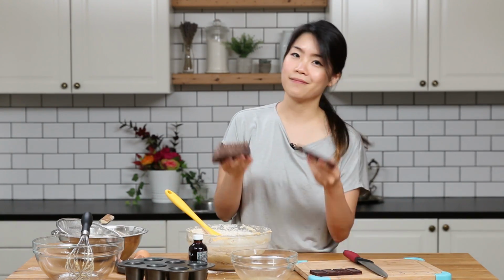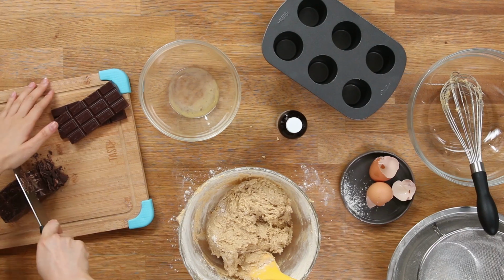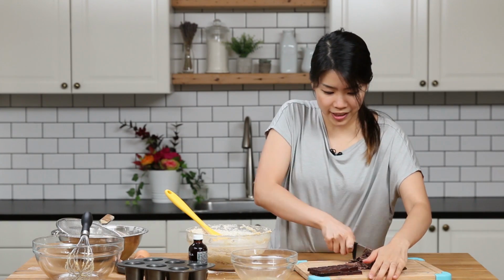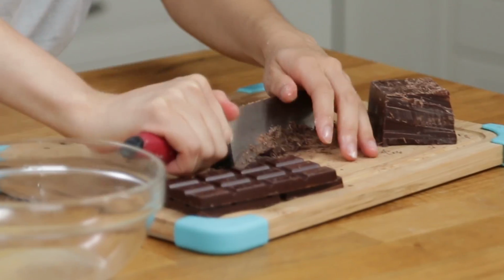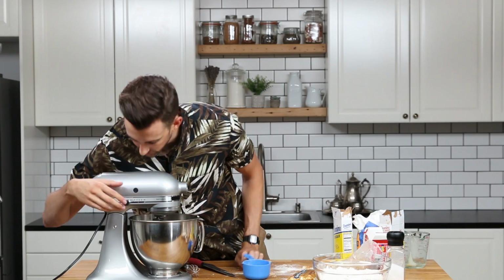I'm actually gonna cut up these chocolate chunks. They're both just semi-sweet. Here we go. There's really no reason why you shouldn't use chocolate chips. I just like it when it's chocolate chunks or chocolate shavings. It's just more fun. Let's give it a whirl.